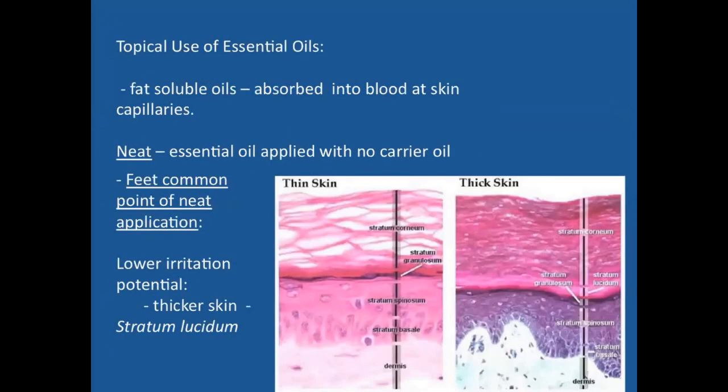So topical use of essential oils. Oils by nature are fat, they're lipids, and they're fat-soluble oils, and they can be absorbed into the blood immediately at the skin level capillaries. So below the skin, you have your capillary beds. Your skin is highly lipid-based. It can typically be applied neat. The essential oils can be applied there with no carrier oil, unlike other skin.